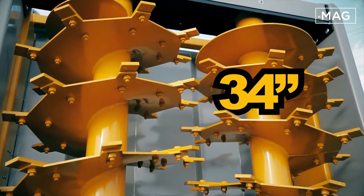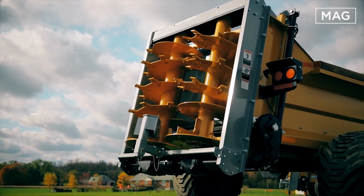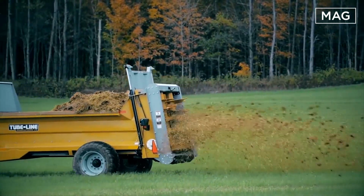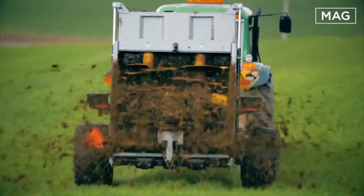There is an indicator on the gate to quickly and easily tell how open the end door is from the tractor stand. With its many features, the Nitro 275 spreader is ideal for farmers who are trying to keep their yards clean while delivering rich nutrients to the fields.